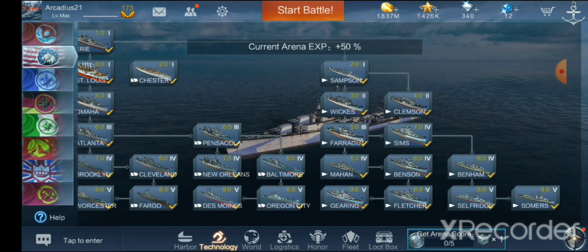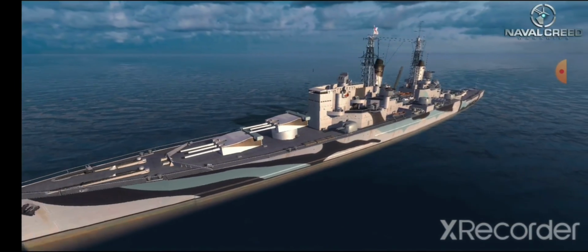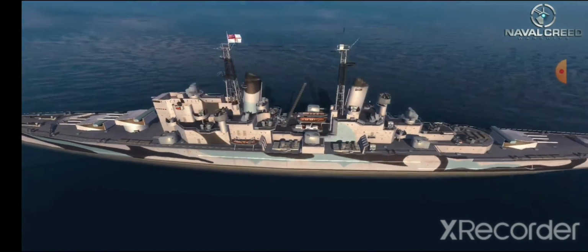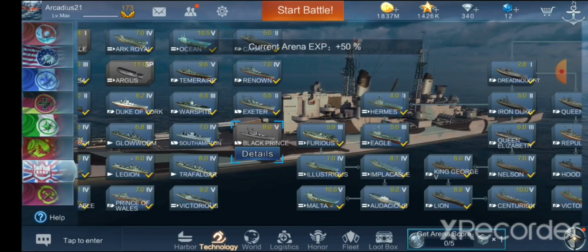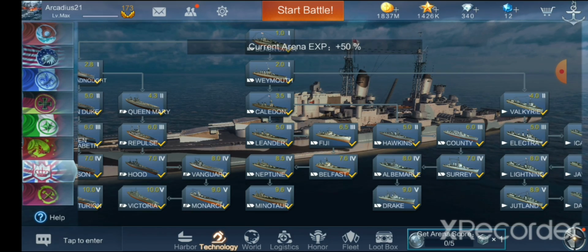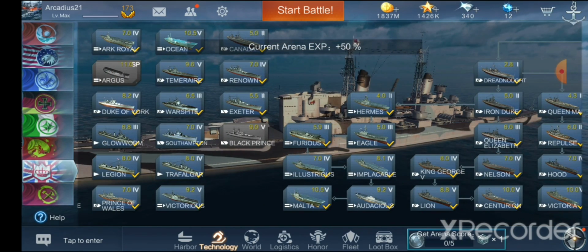Hopefully, we will get Black Prince pretty soon. At least next update. She was previewed in the one before this, and then this one she got an update. So hopefully the next one she'll come out, because I'm very excited to play her. And maybe we'll even get a preview of the tier 10 heavy cruiser for Britain. That's the one that looks like she has the quadruples. Maybe she also has 8-inch, maybe she gets 9-inch like Black Prince. We'll see.